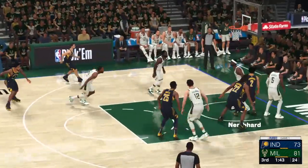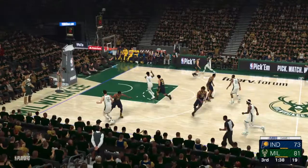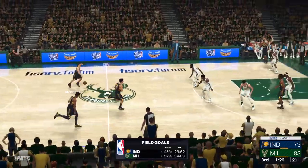Here's Nimhart. It's hauled in by Portis. Portis has got 5 rebounds tonight. And he slams it in one-handed. If you're open, Patrick Beverly is going to do his best to get you the ball.